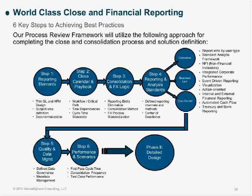Step one in this process is to identify the reporting elements. What is the output of the process, and who are the audience or consumers of that information throughout the organization? That brings up areas of conversation or debate around a thin GL versus a thick GL, and what do I get out of GL reporting versus what do I get from a consolidation tool like HFM. It also begins to attack the structure of the data, and how do I normalize that data across an entire company and leverage that data to produce the required reports and information that is needed to run the business.